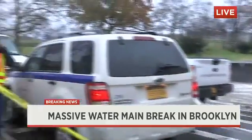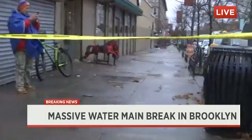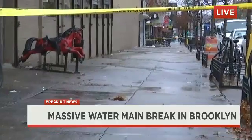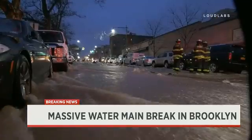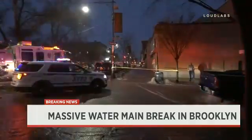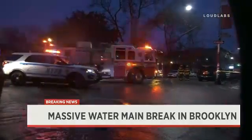And if the camera follows me this way, you can see that it's moving from the intersection onto the actual sidewalk. So people are having to walk, ride their bikes, and make it through the water that's spilling onto the sidewalk that's coming from this gushing open hole in the middle of the intersection. Let's walk over to show you a little bit more of what crews are doing. They've opened up that part of the sidewalk. They're trying to stop this from under the ground.